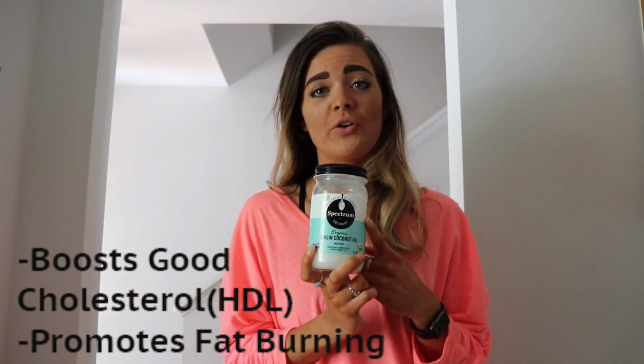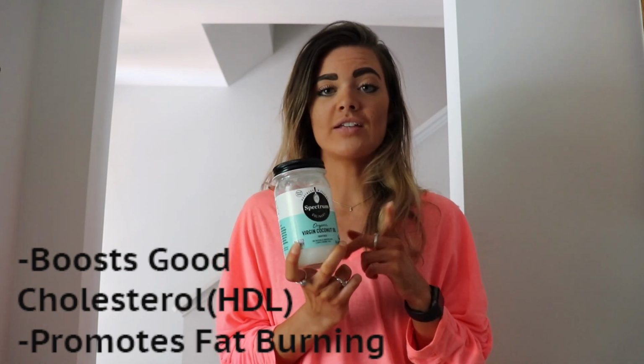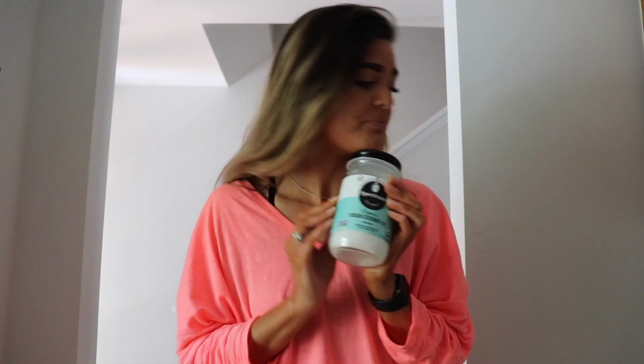The fatty acids in coconut oil are a lot shorter chains than just regular fat. So what it does is it goes to the liver, it's turned into ketones, and ketones are really good for your brain function too, and it kind of gives you a little boost of energy. So if any of you have done the keto diet, then you know what ketones are. So coconut oil is awesome.